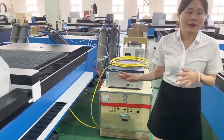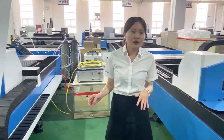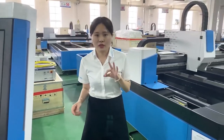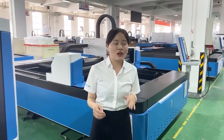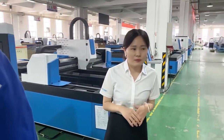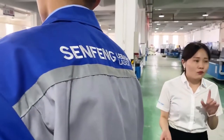Although this one is 1.5 kilowatts, we can also equip other power from 1 kilowatt to 3 kilowatts. So just tell us your requirements, your materials, and the thickness. We will suggest the best model with suitable power for you.